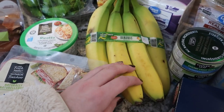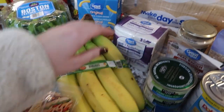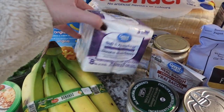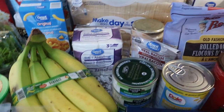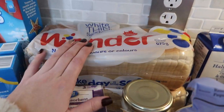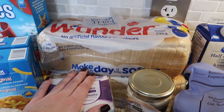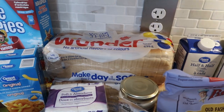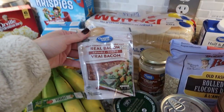Bananas. I did grab these at Costco. I think they're only $1.69 and they're huge, ginormous. Back here, I just need some more to-go packs of Kleenex for my car. I think I used up the last one, and the girls and I go through a lot of Kleenex. Wonder Thin, the thin slices of just regular sandwich bread. Some of this would be for home, and some of it's going to be for Oakley's party. Her party's tomorrow, actually. Bacon bits.